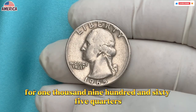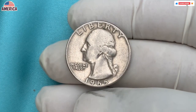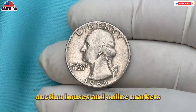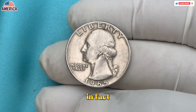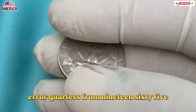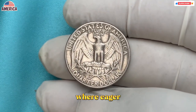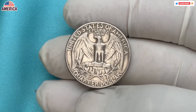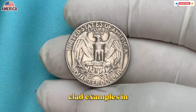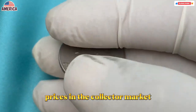The demand for 1965 quarters with errors is extremely strong. Auction houses and online markets have seen these coins sell at jaw-dropping prices. In fact, some of the silver planchet error quarters from 1965 have crossed over $7,000 in live auctions where eager collectors bid furiously to own a piece of this rare mistake. And even high-grade regular clad examples in pristine uncirculated condition are bringing in handsome prices in the collector market.